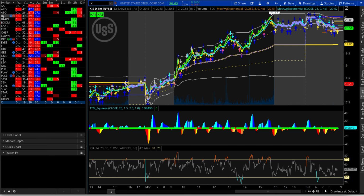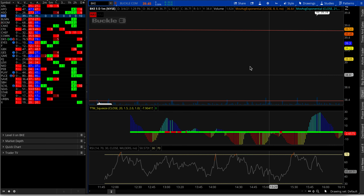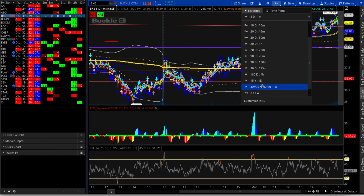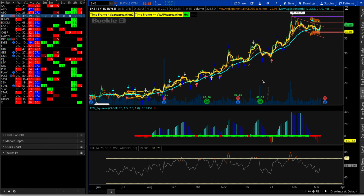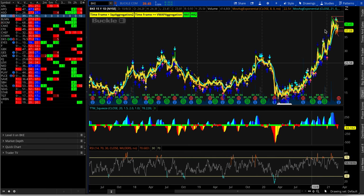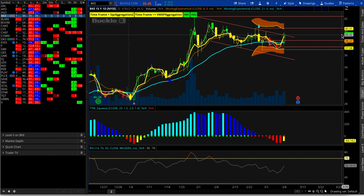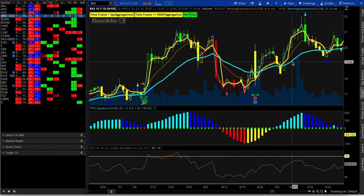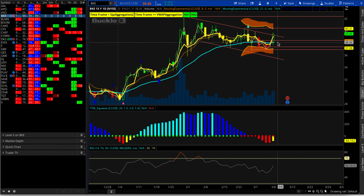All right, so going for today, we have BKE. This is the favorite of mine for the day. Let me pull this into the daily chart. We had squeezes on this in multiple different charts, and it started firing yesterday. I do not know why Thinkorswim is glitching like this lately, but it's driving me nuts. But yeah, this started firing yesterday, and I'm looking for this to break out and make new highs. I will be looking for an entry point on BKE.